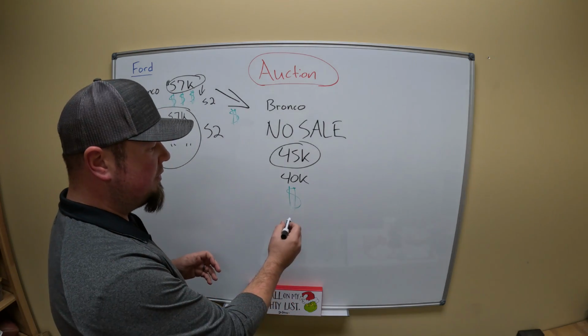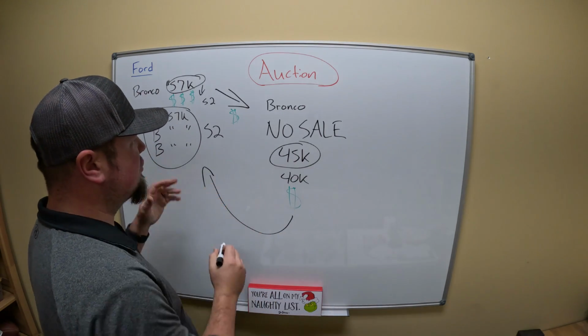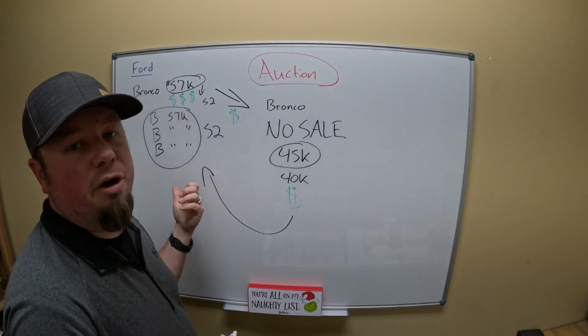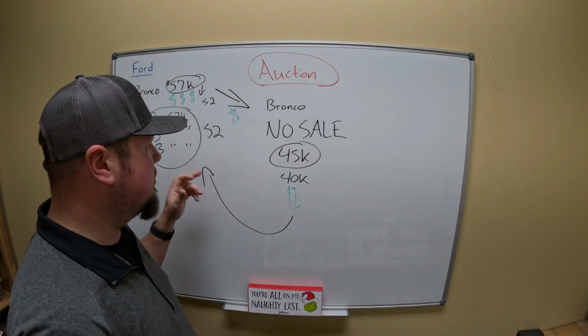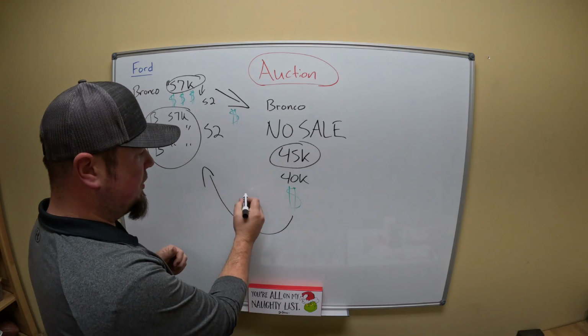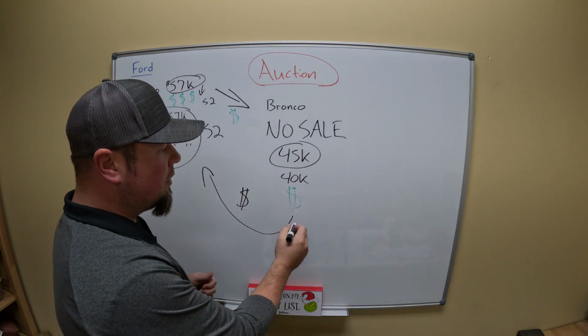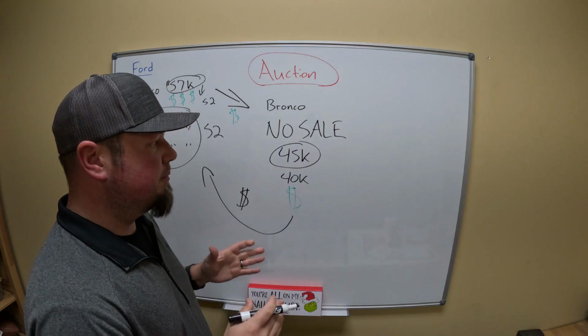So now this dealer right here has 2 options. They can either send it back to their lot and try to lower the price, or try to sell it for the same price, which they know they're not going to do. But they can send it back to their lot and lower the price, which also costs money because they have to transport it once again. Or they can just run it again at this auction.